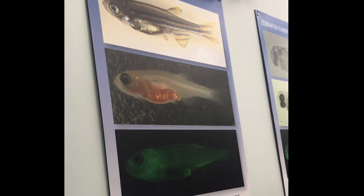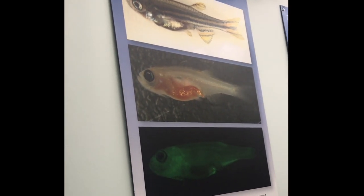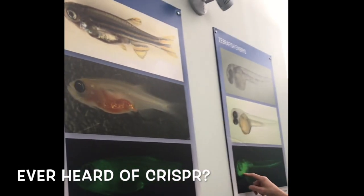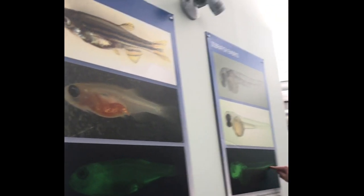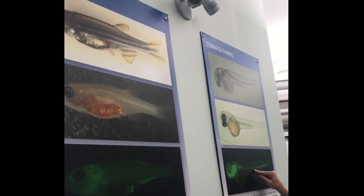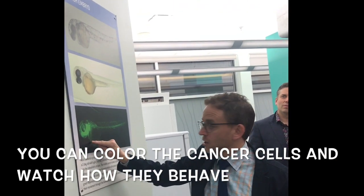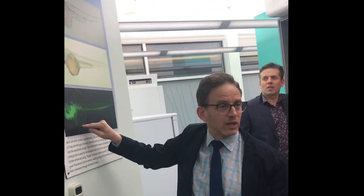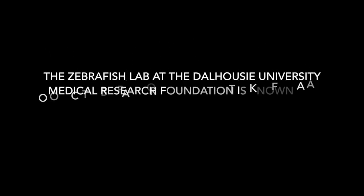Then we have a number of genetically modified lines that, for example, express certain fluorescent markers. So these fish express this green fluorescence in all their blood vessels. So you can see in the embryos here how the blood vessels are outlined in green. And you can imagine that if we put human tumor cells here that were red or blue, we could follow and see, do they spread through the blood vessels? Do they develop more blood vessels? Where do they go? That kind of thing. And we can do this pretty easily.